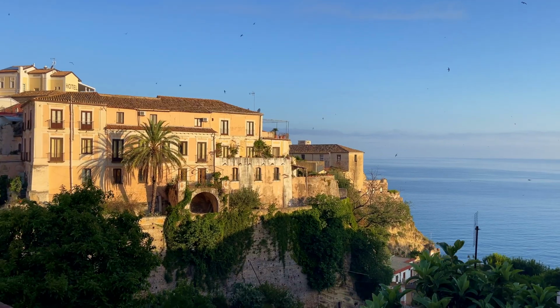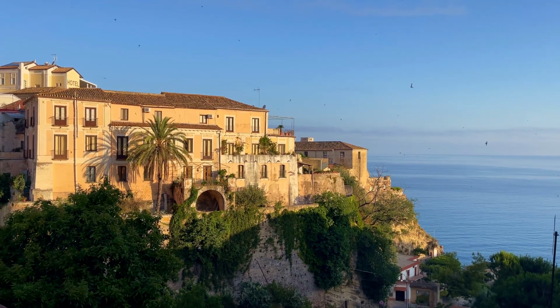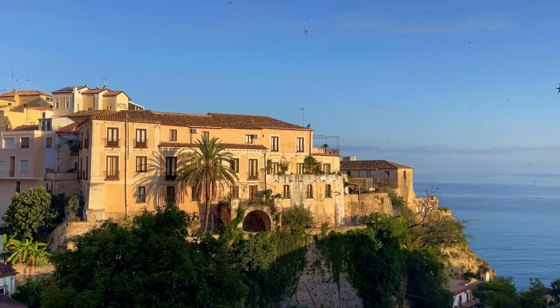On the way back we also saw this amazing place. The birds were singing and flying around, and the view of the ocean was beautiful.